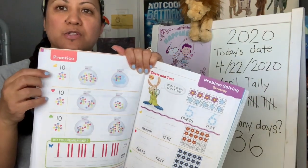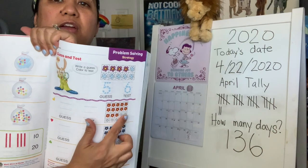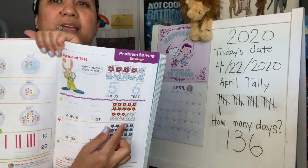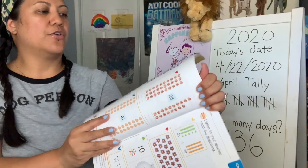Before you're guessing how many marbles were in the bag, 10, 20, or 30. So over here, you're just going to estimate, guess how many are left to make 20. You're going to put your guess here, and then you're going to test it by counting and writing the number right there. Okay?